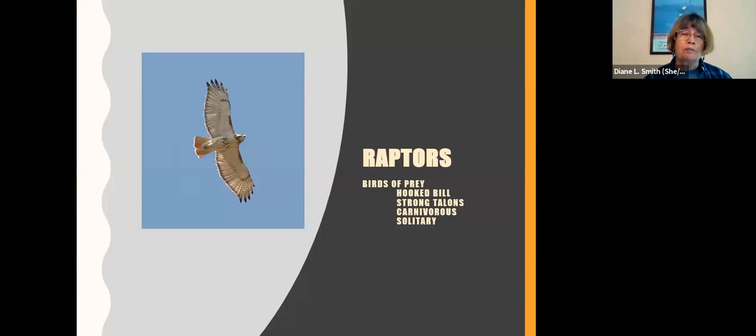So the first group of birds that I want to talk about are birds that are known as raptors, or birds of prey. These are the birds with the sharp hooked bill, the very strong talons for holding onto their prey. They are carnivorous, and generally speaking, they're solitary. They don't flock, they don't live in communal groups. They do form pair bonds, so you might get a pair, particularly red-tailed hawks. The pairs tend to like to hang around together.